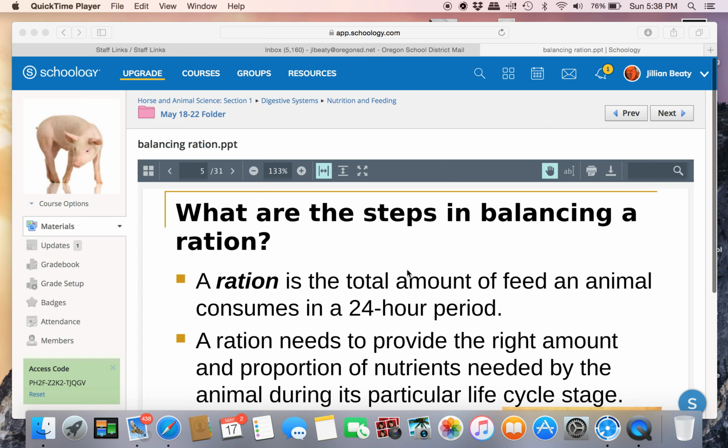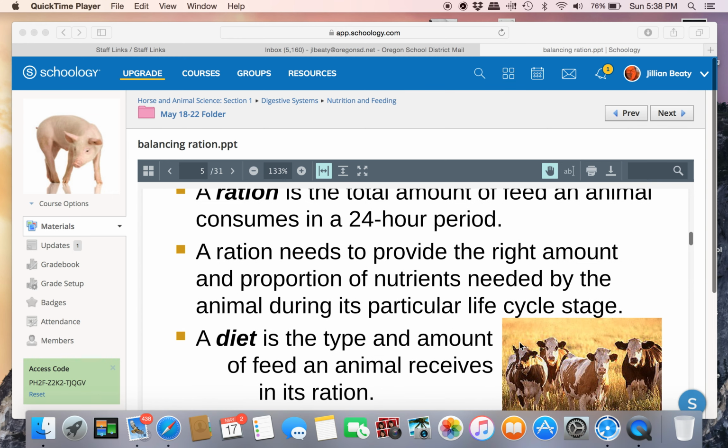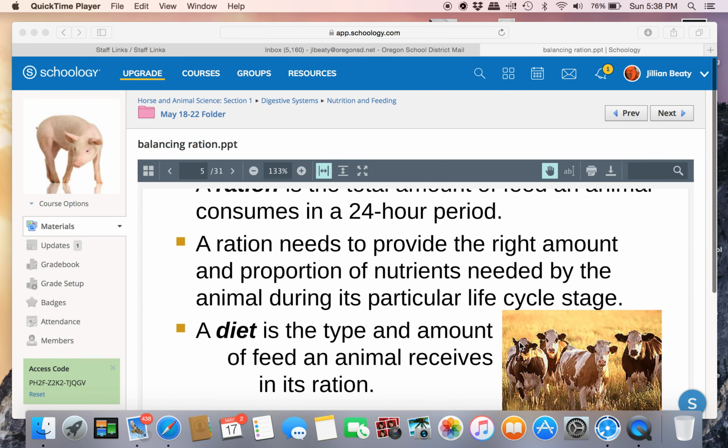Just a reminder that when we talk about rations for animals, we're really talking about that amount of feed an animal consumes in a 24-hour period. When an animal nutritionist creates a ration, they're really thinking about the total animal's needs for that entire day.